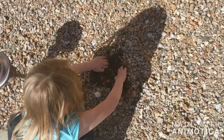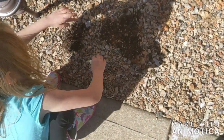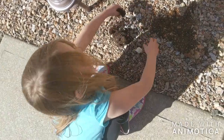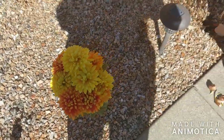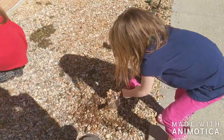What do you have, Licey Boo? Yeah, a tulip. And? Soil. Okay, try to get it in the garden. It's hard to dig in rocks.